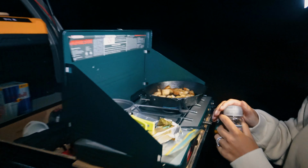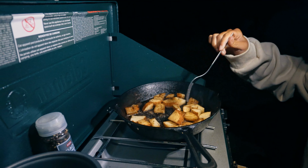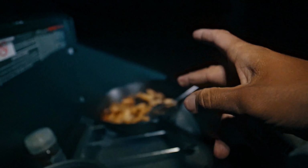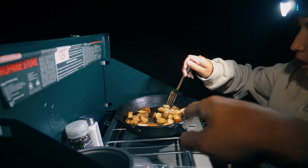So last time we pretty much failed on making potatoes, but this time we got it down to the bag. This is so perfect. And we are seasoning it with salt, pepper, and some paprika. Garlic herb butter we put in there, and also some spray olive oil, extra virgin. And now we're just gonna get these done, and then we're gonna toss these in there.